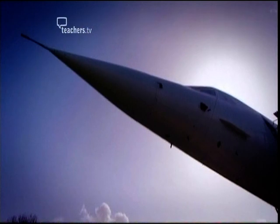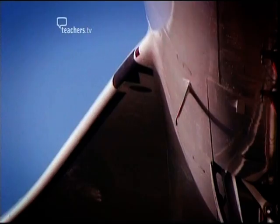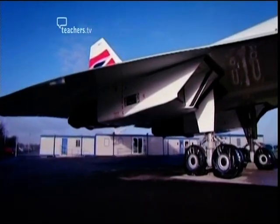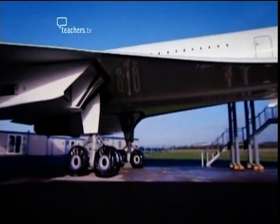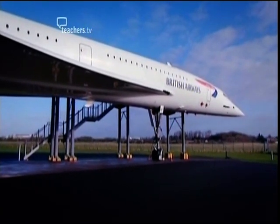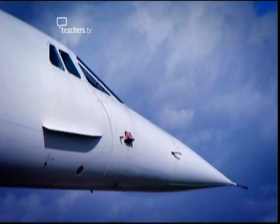The 1960s produced some of the greatest technological feats of the 20th century, and one of them was Concorde. While America was aiming for the moon, Britain and France were reaching for the skies, with an airliner that would fly at over 1,300 miles an hour.